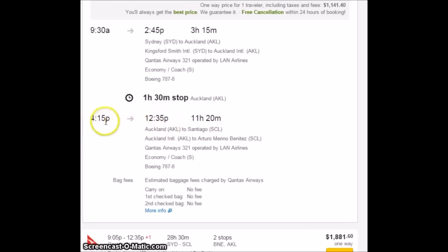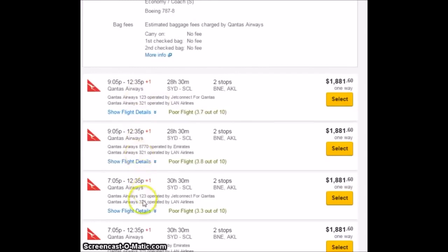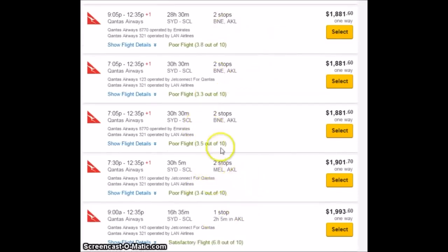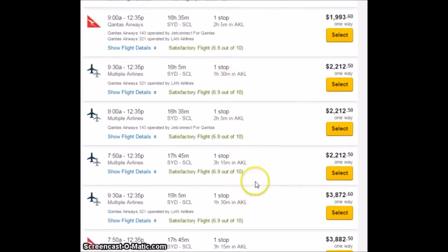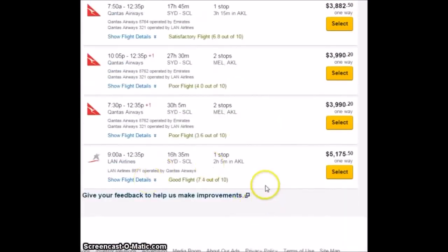All you need to know is that this is the same flight that's going to Auckland, 4:15 to 12:35. And you can see that all of these flights end at 12:35, no matter what the stops. This one goes through Brisbane first, so is this one, Melbourne first, so those parts can be real. I'm saying the Auckland to Santiago portion is not real. You can see they're all, so all of these flights right here on this page are fake.